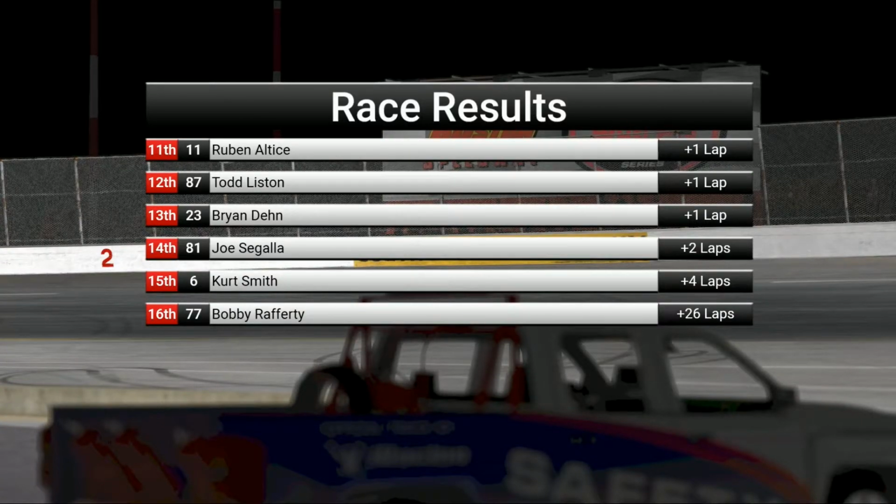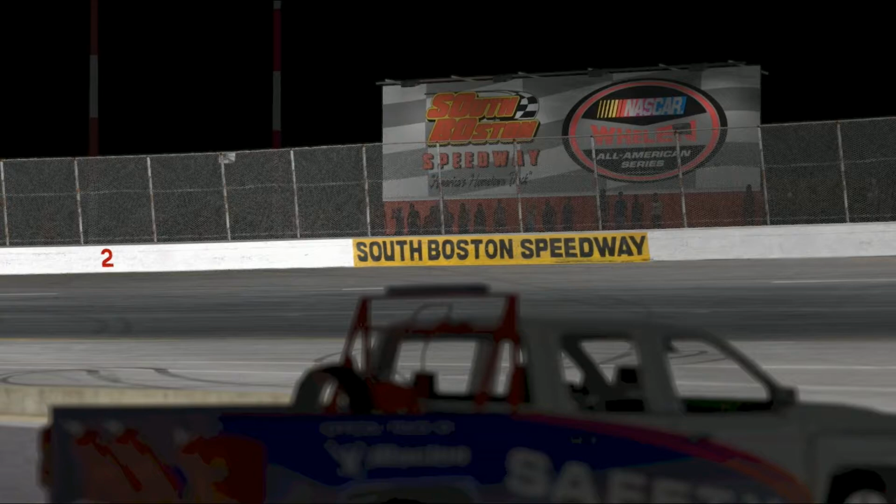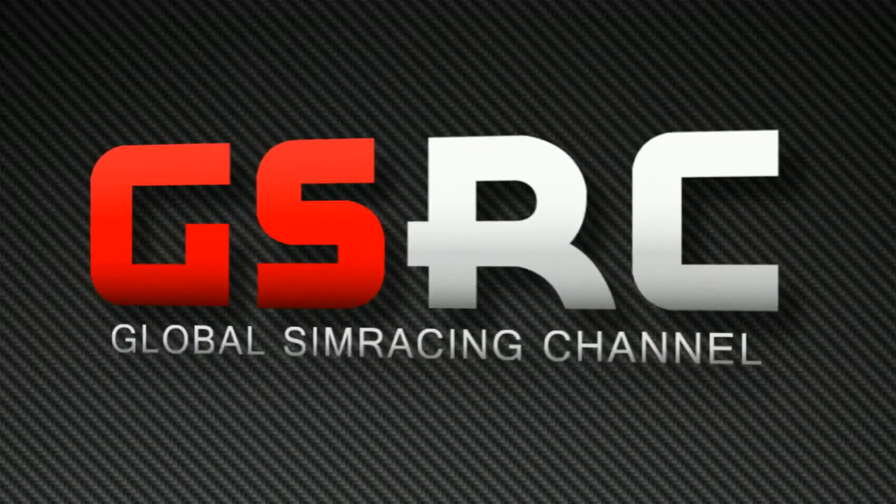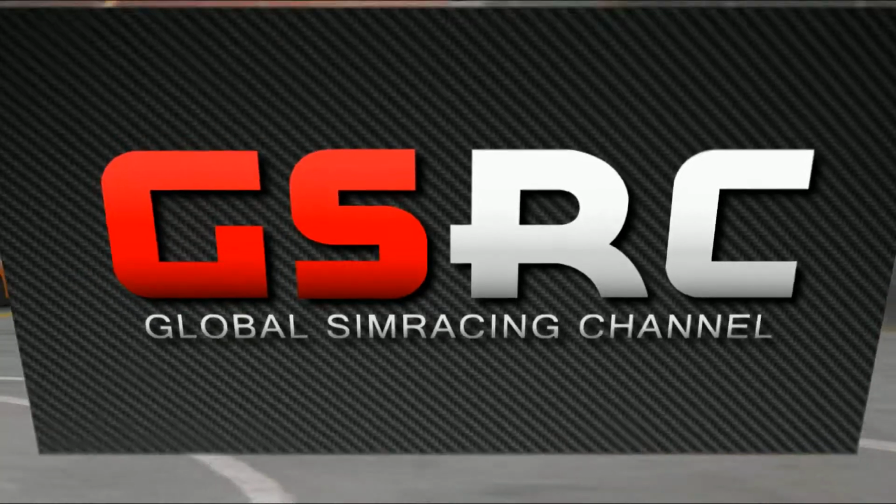Well, with his third place finish here tonight, Justin Morton caps off a pretty solid season. He picked up a win earlier this year at the Martinsville Speedway, finds himself on the podium here today. Justin, congratulations on a solid run, and you sure had to work for that one starting deep in the field.